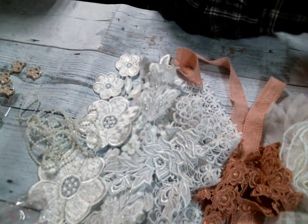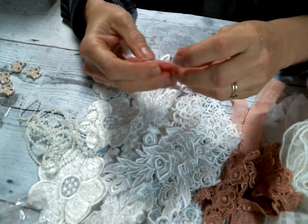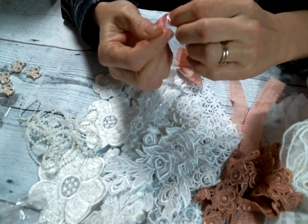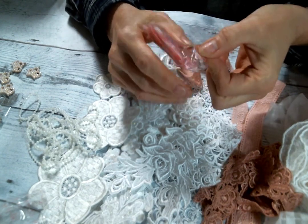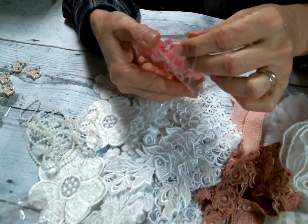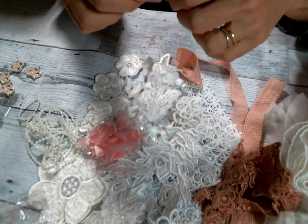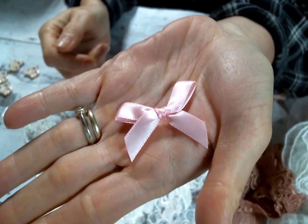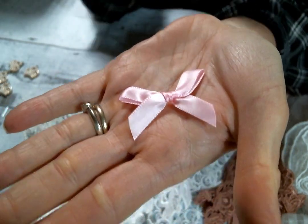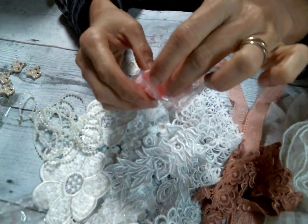And then can you believe it? I ran out of bows. What? I know. Well, I still have the tan bows, but I ran out of pink bows. Go figure. It's because I put pink bows on every single thing, so I ran out of pink bows. So thank goodness Kim has me stocked up on my pink bows. I just think they're so cute. And she has these in tan and white also. But you know me, I'm obsessed with the pink, so I got some more pink bows. So thank you so much, Kim, for those.